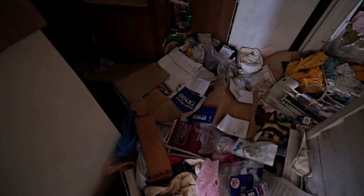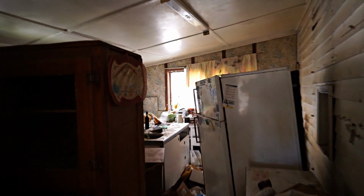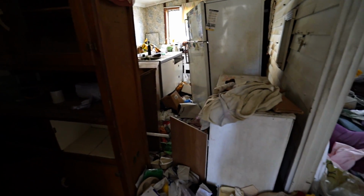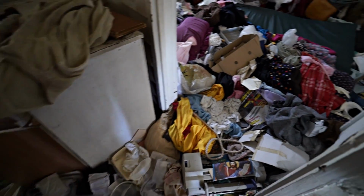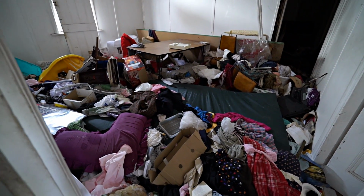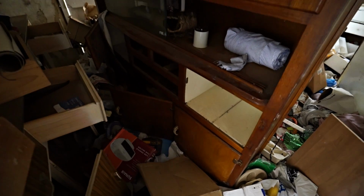Okay. Just leave the light off for a sec, because there is a neighbor over the other side of that window. Oh my goodness. Look at this old cabinet.